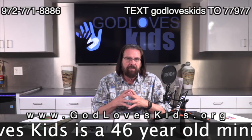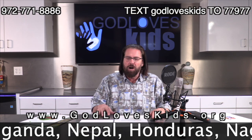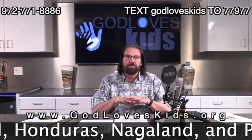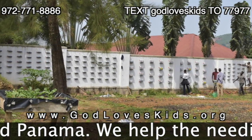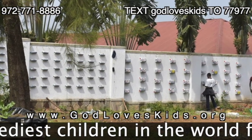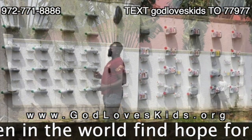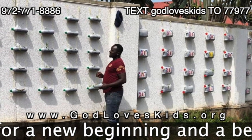So one of the funnest things that we've done, and it's going to have a tremendous impact, is that it's great fun to see a vision take place. Last month we installed our first vertical garden in our campus in Lutembe, and we had a huge back wall where the storm had blown down buildings, and we built a brand new wall, and it was beautiful. It was white and it was gorgeous, but we decided to put up a vertical garden.